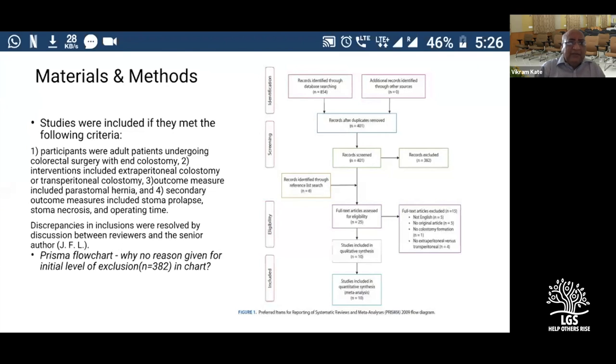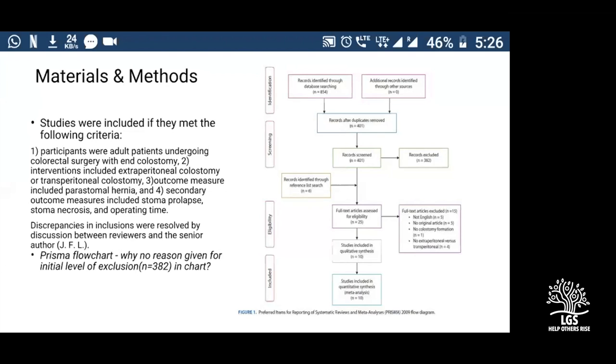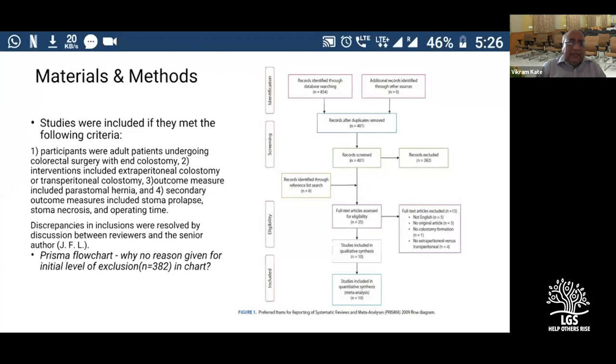Any particular reason why they have included like that? Because whenever they include studies, they will have certain criteria and they will give it. So what is the reason they have put these criteria, and what is the advantage and the disadvantage of this? They have restricted the population by giving this criteria about whom they are going to observe. Basically, the major advantage of this, what you asked in the previous slide, is to reduce the heterogeneity.